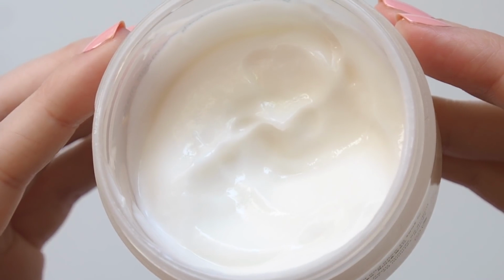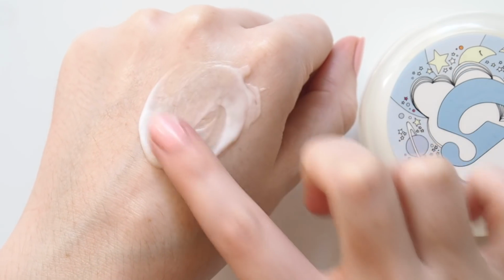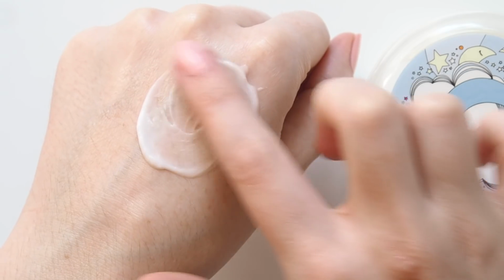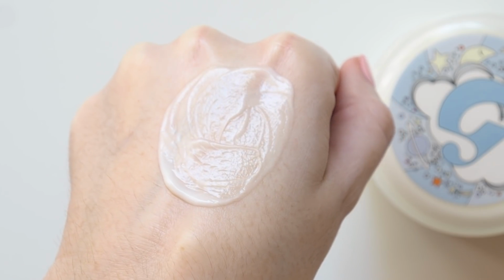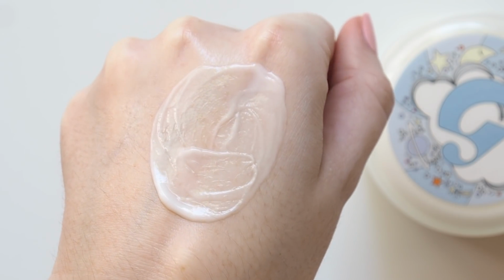The light, whipped texture is cooling and leaves my skin feeling so smooth and bouncy. Sweet almond oil, shea butter, squalane and hyaluronic acid tick boxes for hydration. Perfect for long flights, but I use it every week at home too.